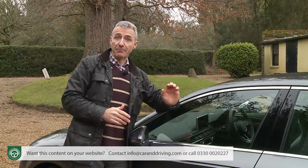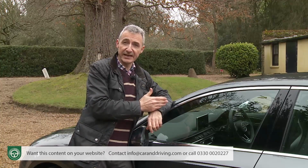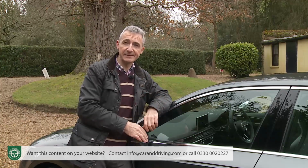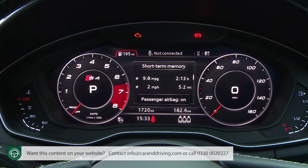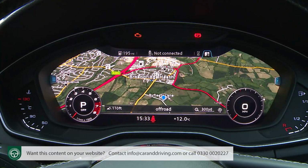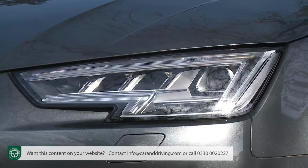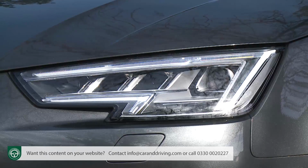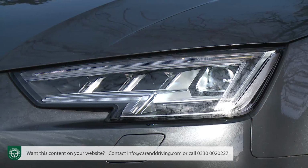Future buyers would probably also quite like to find 3 further items that have been fitted to our test car. A high-end 19-speaker, 755-watt Bang & Olufsen 3D sound system, the Audi virtual cockpit instrument dials, and cutting-edge matrix LED headlamps. Now, those matrix lights are a real nighttime talking point, incorporating sensors and an inbuilt camera that detects other road users as well as ambient light in built-up areas.